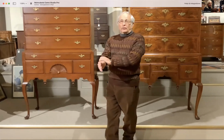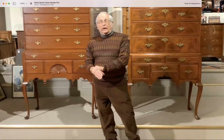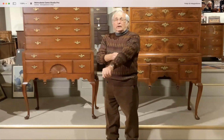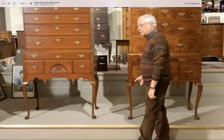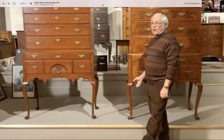Eventually, people said, okay, that's enough of that. Enough of the graceful period. And that's when Thomas Chippendale in England introduced the idea of more graphic, more linear designs. But this basic tenet of the S and the C lasted a long time.